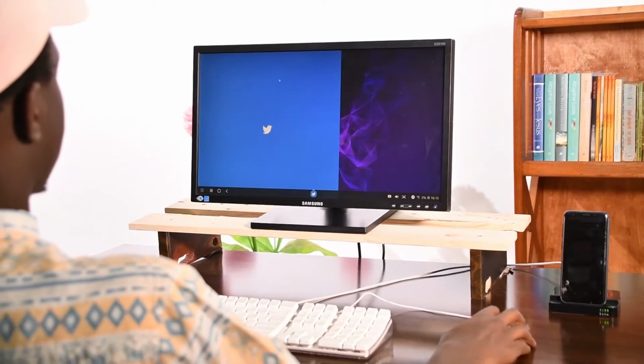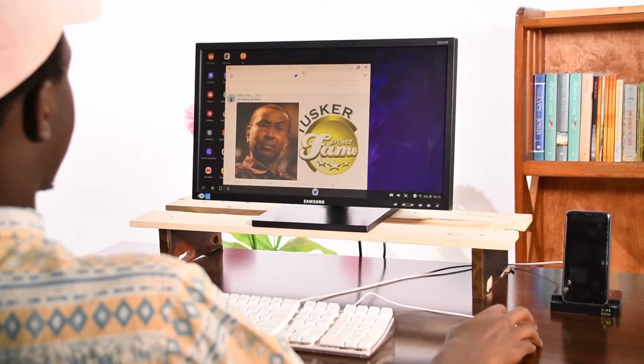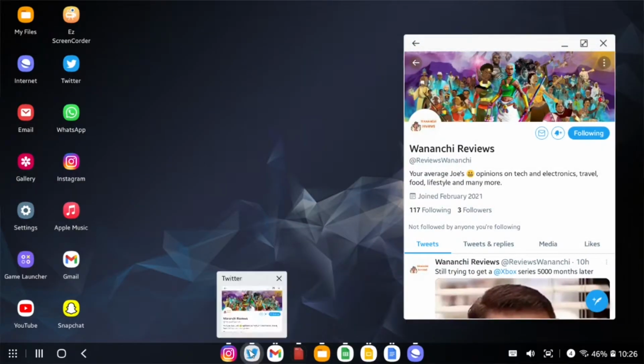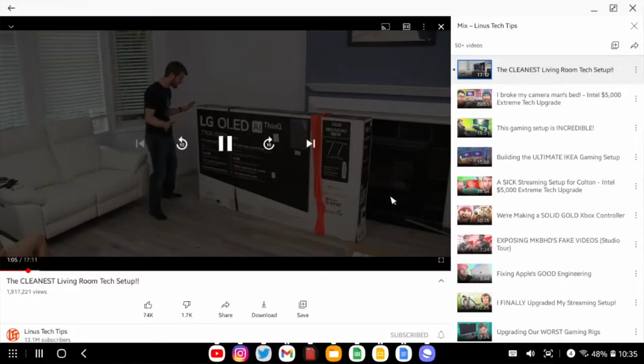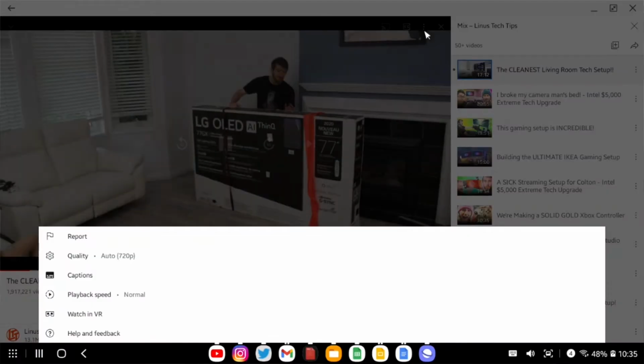So when it comes to media consumption, let's look at our social media. All your apps are available. Twitter, Instagram, Facebook, WhatsApp, anything you want. When it comes to watching media, you have your YouTube, movies, and music. Multitasking is also so easy.